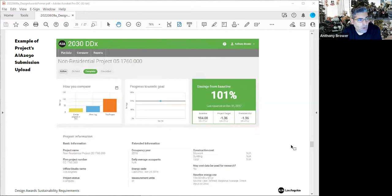Now, once you submit a project, we're asking for that same thing. We're asking for you to just take an image snapshot of your project in the DDX platform. This is an example of one of the projects in our system.